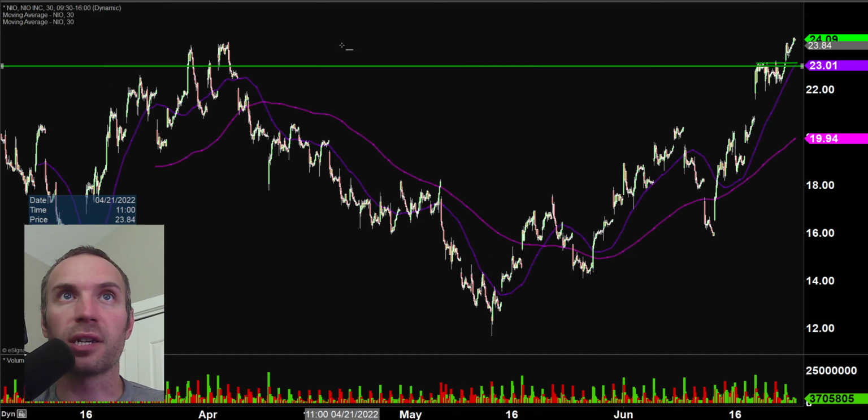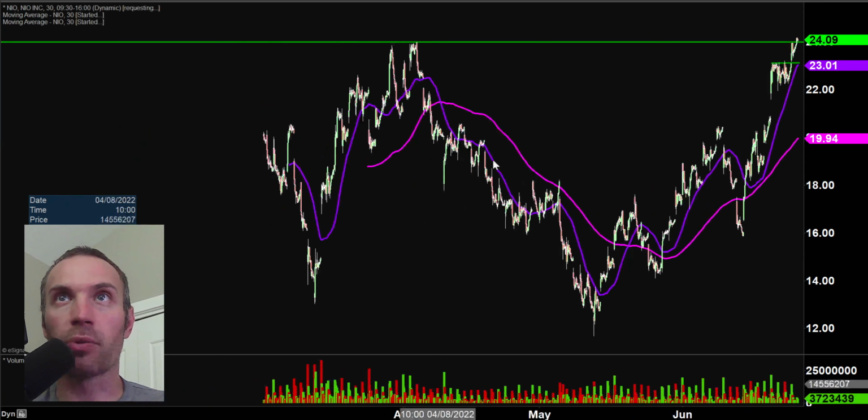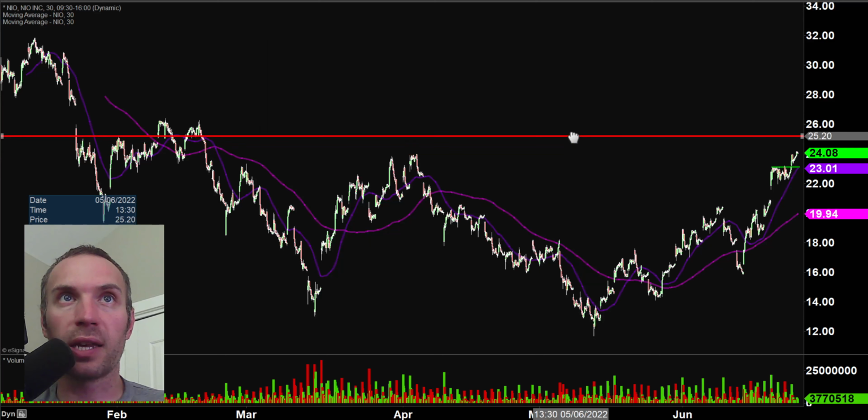Can't tell, did it get above that area or no? Oh, wow. The price has even broken above these highs from way back here, and so it becomes that much more impressive. All right, so the next area of resistance, let me change that to red for resistance, is going to be up here at, let's see, what is that?